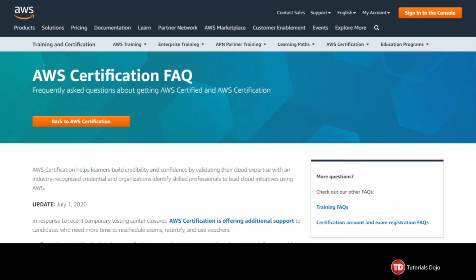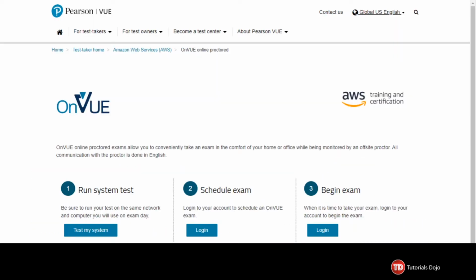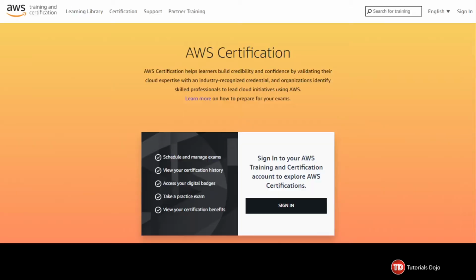To view the official AWS statement about this change, visit the AWS Certification FAQs page at aws.amazon.com/certification/FAQs. To learn more about online proctoring for AWS certification exams and how it works, the requirements, and other information, please visit the Pearson VUE sites flashed on the screen.